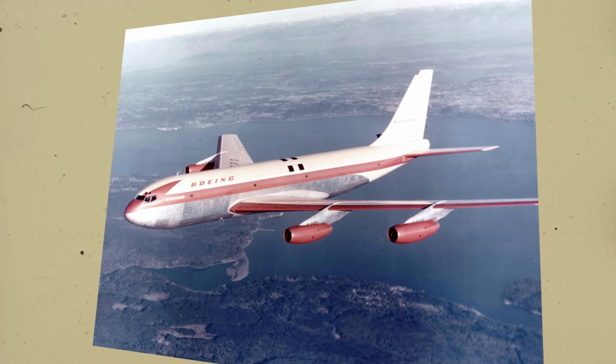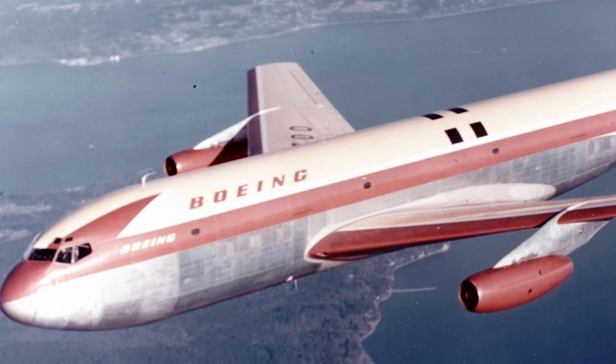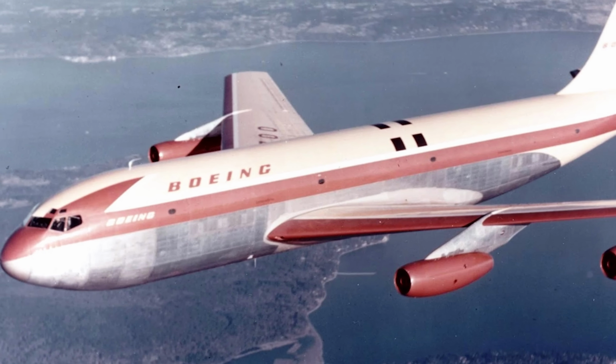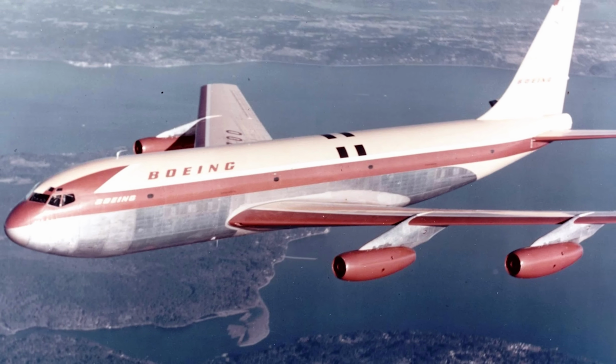The Boeing 707 aircraft takes off for the first time on a test flight under the watchful eyes of engineers and technicians. The plane lifts off powerfully, marking a new chapter in commercial aviation.